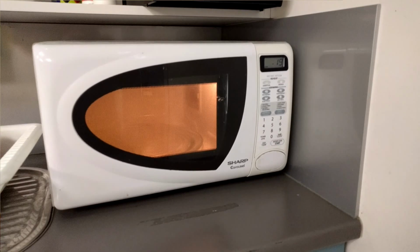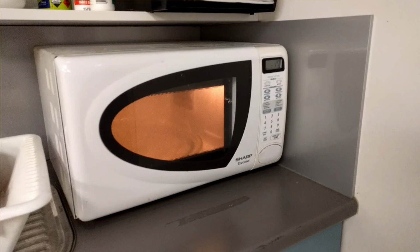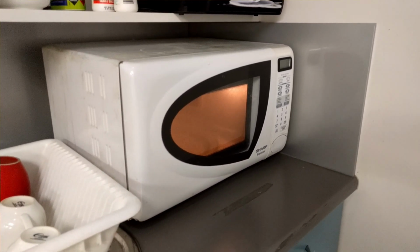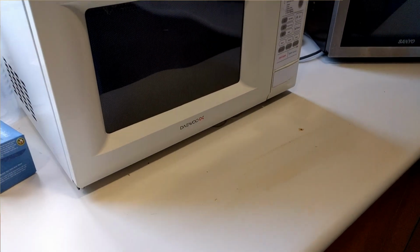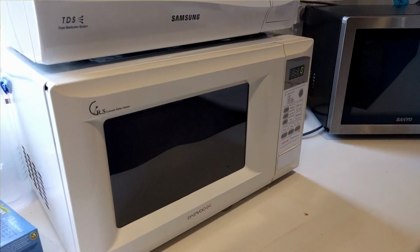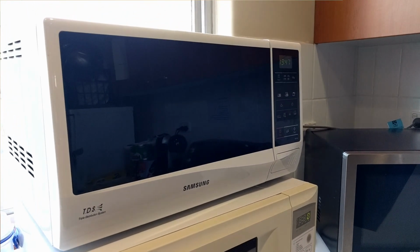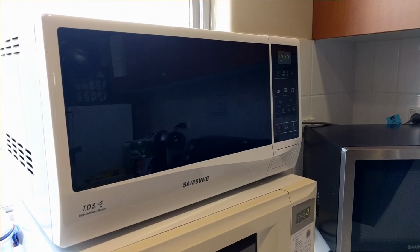I scavenged this magnetron from the old microwave. While I was reading up on how they worked, I came across an interesting piece of microwave oven history. All modern microwaves operate on a frequency of 2450 MHz, but this wasn't always the case. A huge range of frequencies could be used to cook food. Modern microwaves are the result of legal and social pressures influencing the design.